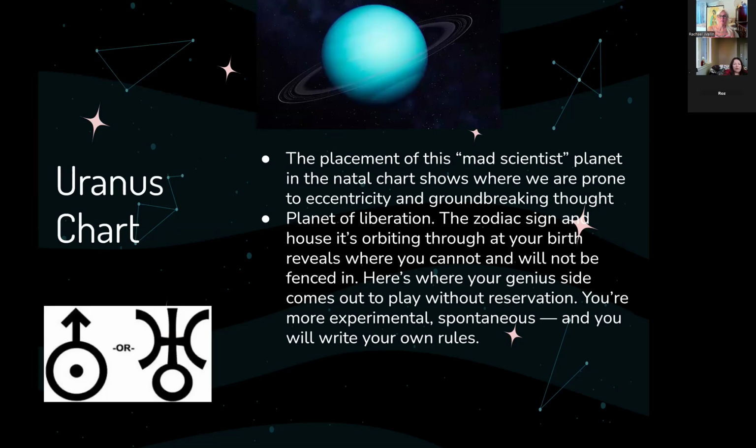Okay, so for these symbols, there are 2 symbols when we're talking about it astrologically. Both of these. This is the most common one that I've found in books. However, online, I find this one to be the most common. So take what you will.